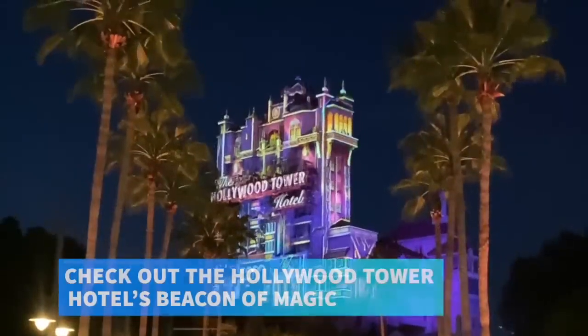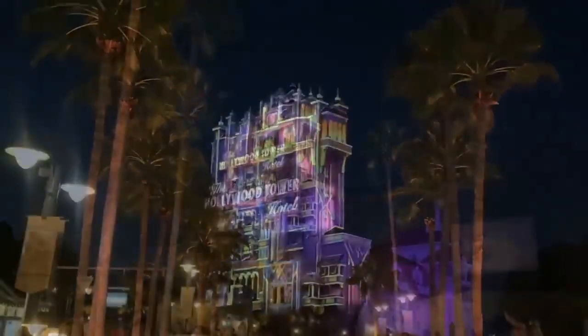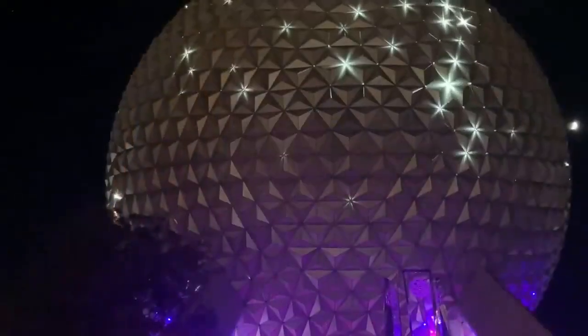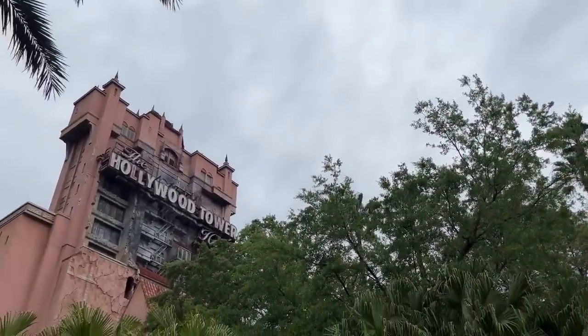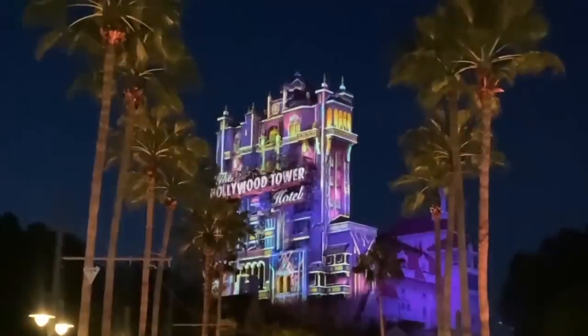Check out the Hollywood Tower Hotel's Beacon of Magic. In honor of Disney World's 50th anniversary celebration, Disney brought the Beacons of Magic light projections to all 4 of the park icons. Now, the Beacons of Magic over in the other 3 parks tend to get a lot of the attention, and it's well deserved. But don't overlook what the Hollywood Tower Hotel offers up each night. I mean, just look at how magical and bright this is.